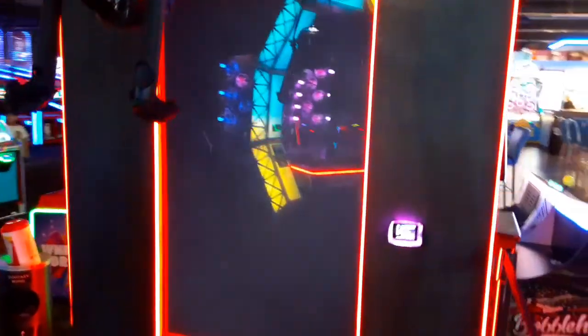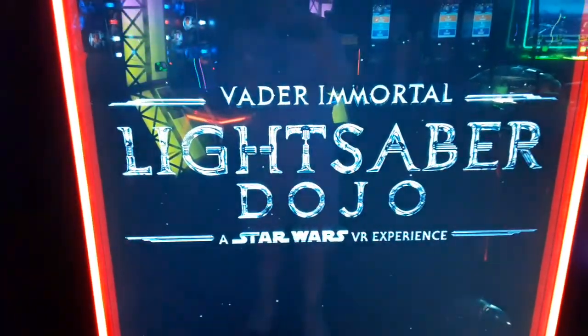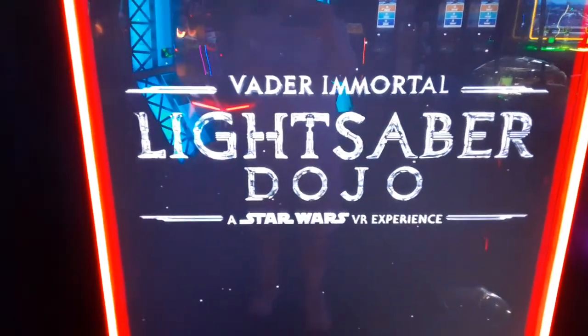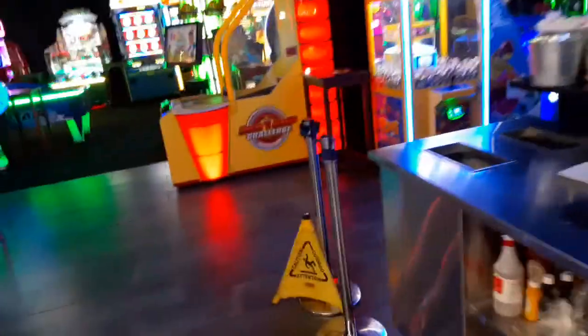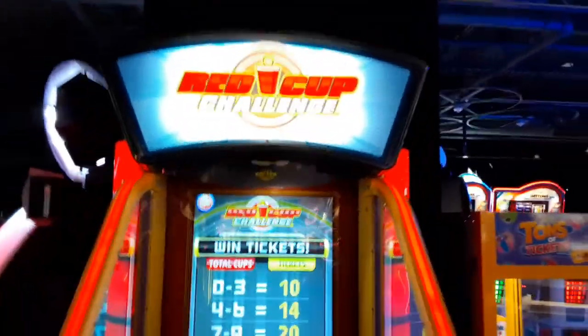And then here is that Star Wars game, and it's actually showing some graphics. Vader Immortal Lightsaber Dojo. And if you've never been to a Dave & Buster's before, the way that this works is that you buy a swipe card, you put money on it, and all the arcade games are actually set up for card swipes.